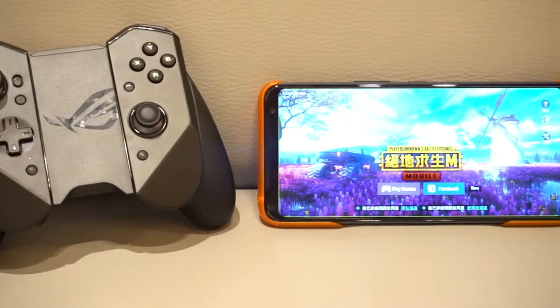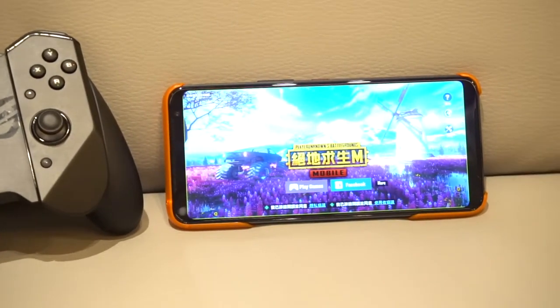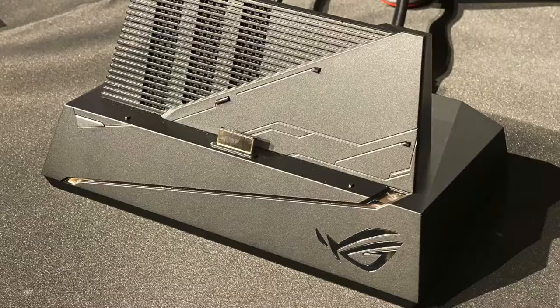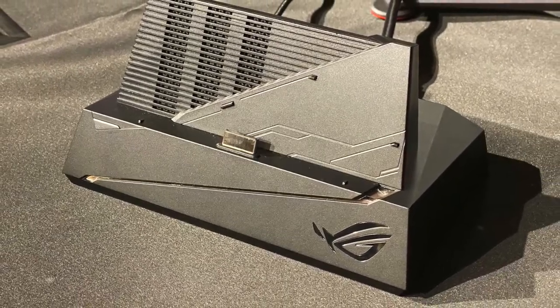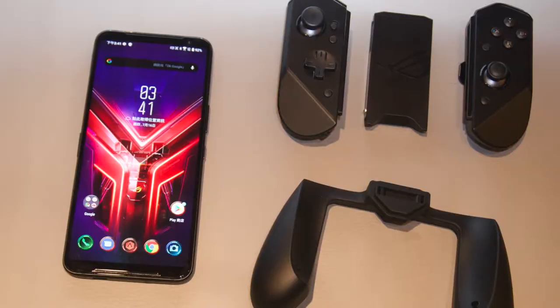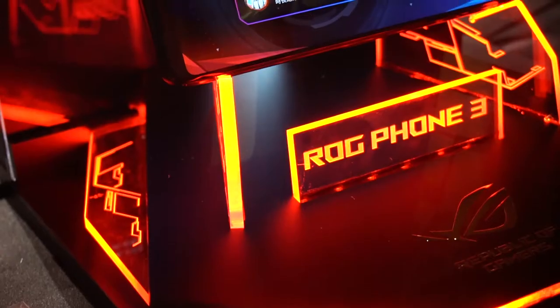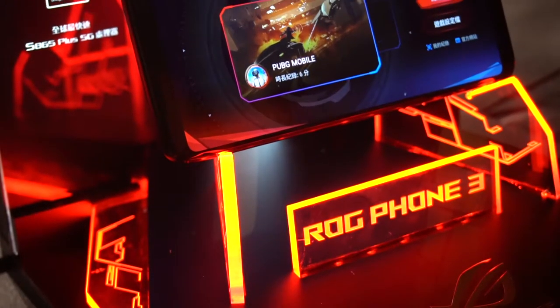But you might wonder, how about the accessories? Well, most of the accessories can still be used with the ROG Phone 3. The accessories have been upgraded, such as the gamepad, air cooler, and the shining cover. So that's the overall specs of the ROG Phone 3.